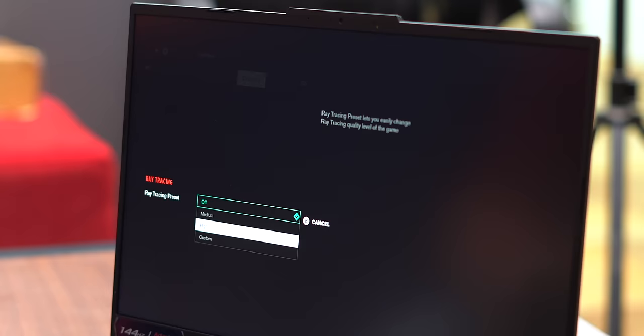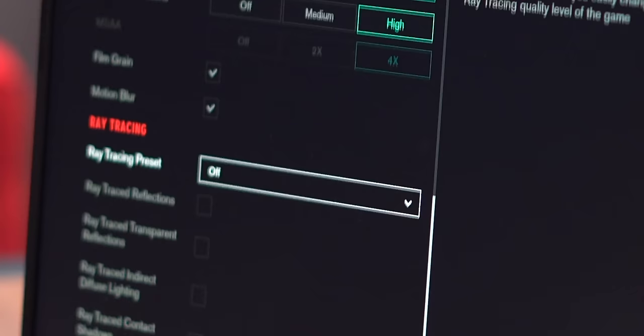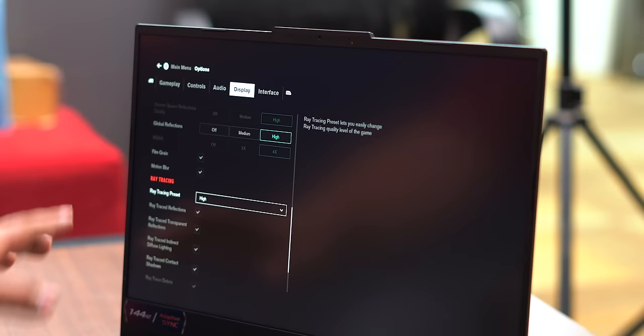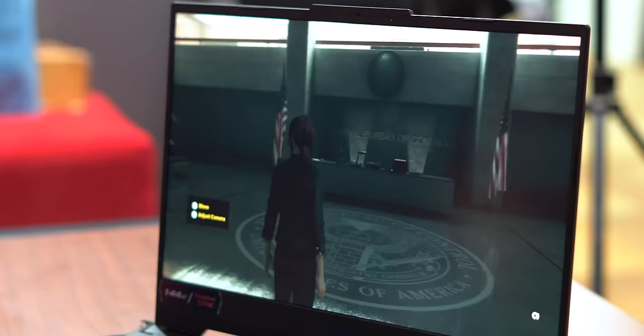But the best part about Control is ray tracing. So I'll set it to high. And for people who don't know, in this ray tracing mode, the graphics looks very photorealistic. Like, you can see all the reflection, the buildings and everything. Okay, so I'm getting good frame rates actually. I mean, very playable frame rate.